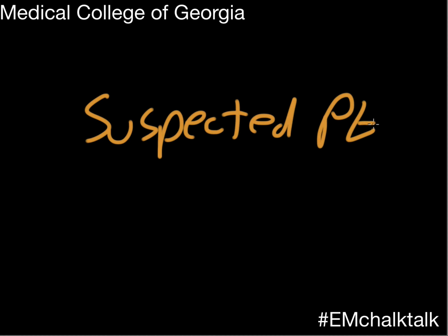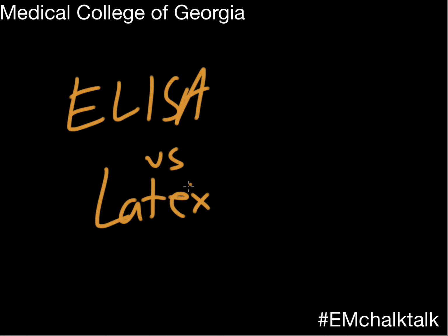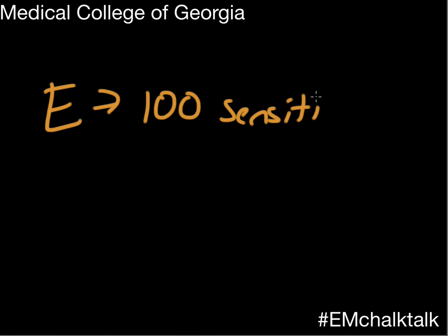Basically, the objective of the study was to determine whether two different methods for measuring D-dimer, an ELISA or a latex agglutination study, were useful in detecting PEs. It was a prospective cohort study that enrolled about 221 patients. The ELISA was shown to be nearly 100% sensitive, but maybe it wasn't clinically useful, being that it takes a couple of hours to get it done.